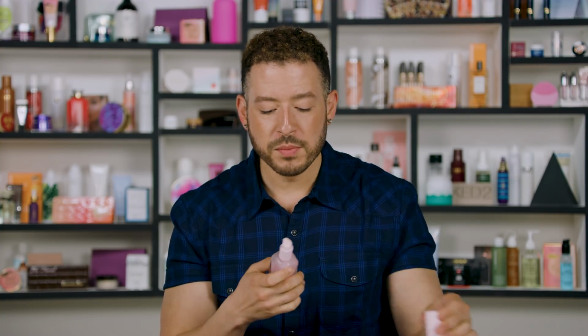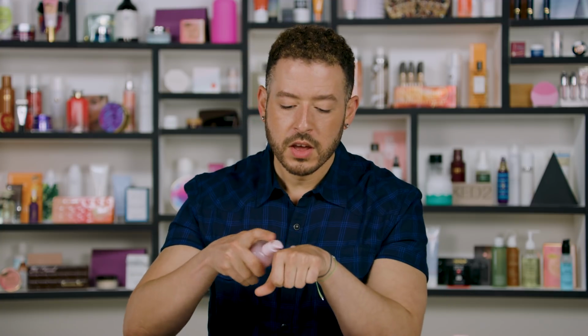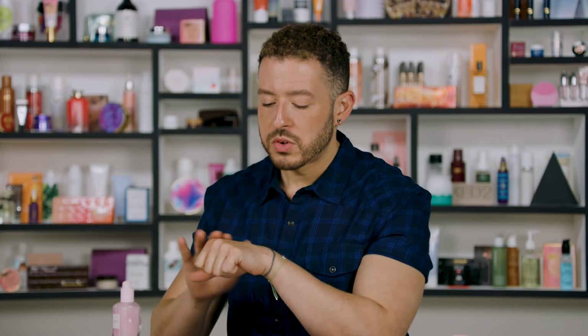Now, this is a really lightweight gel hydrating moisturizer. You can take one pump, it's almost like a serum, and kind of work that into the skin, but it dissipates really, really quickly. It's got a lot of watermelon extract, and then it also has hyaluronic acid in there, which is going to help to plump up the skin while still giving you a lightweight hydration. So that water fills the skin and your body feels like it doesn't need as much oil, which is really, really great. So that's pretty much it.